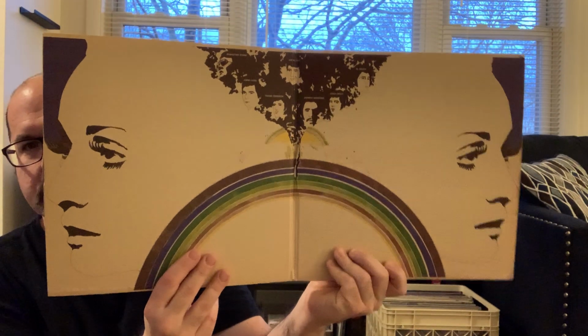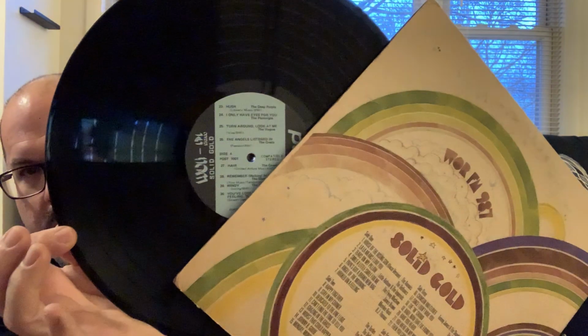Like I said, it's a double album. Double compilation. On Post Records. A little bit of a seam split here. Just a little bit. So that's the second batch right there. I've got one more crate to go through. This video ended up being longer than the other one. Probably because I'm babbling. So I've got 2 more videos, part 3 and part 4.